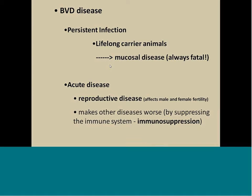The other is the acute disease. So not all animals are persistently infected, but the persistently infected animals will infect other animals and cause them to become acutely infected. So a normal animal, not PI, if it comes into contact with a PI, will catch the disease, will suffer with it for a variable amount of time, then it will produce an immune response, get over the disease, and that immunity is fairly long-lasting after that.